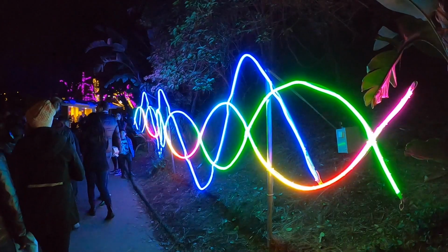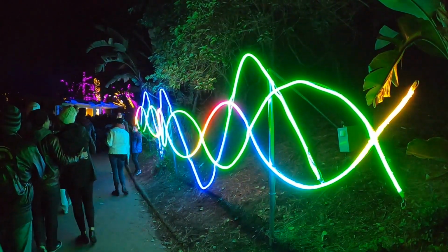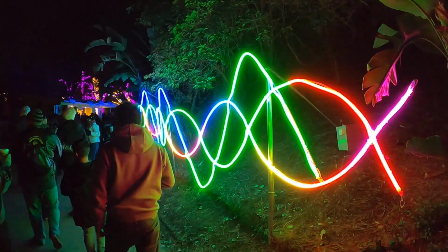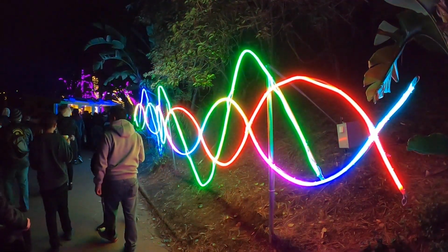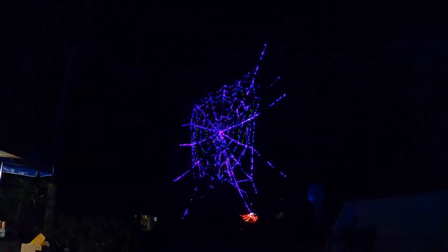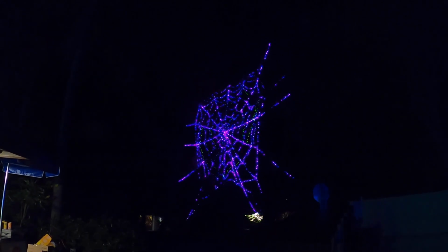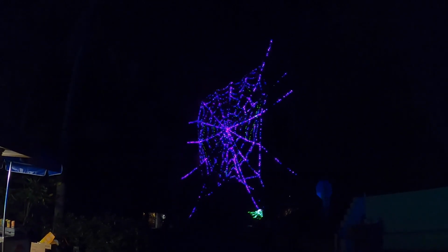I like that there's a real variety of different kinds of illuminations, including this kind of neon-looking thing. And I love the way the light, or the color of the light, rather, kind of flows through and changes. That's really neat. Yeah, the spider web is pretty spectacular. A little bonus Halloween content here at this holiday celebration.